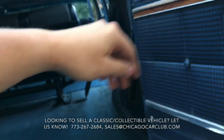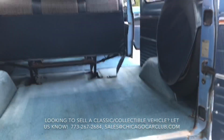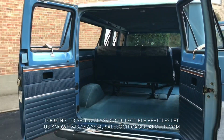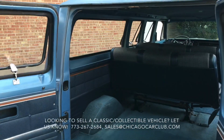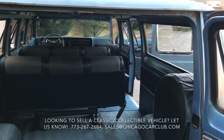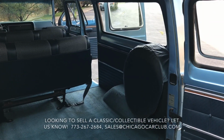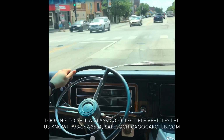Now here you can just see the cargo area in the back. Pretty sizable. 123-inch wheelbase as well. So the thing definitely has some carrying capacity. We do have a trunk mat as well. And some photos of that.